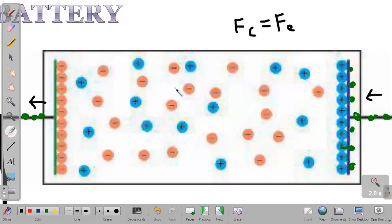Guys, I hope you understood. These plates were focusing, before these electrons came into the story, on not allowing any charges, whatever charges are inside, to come close to the plate. Now, what's happening right now?